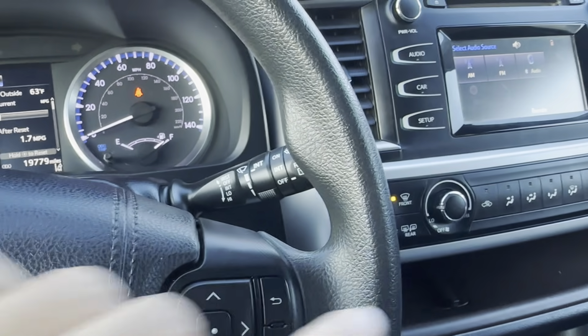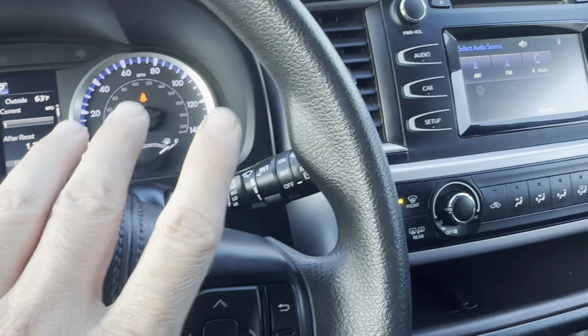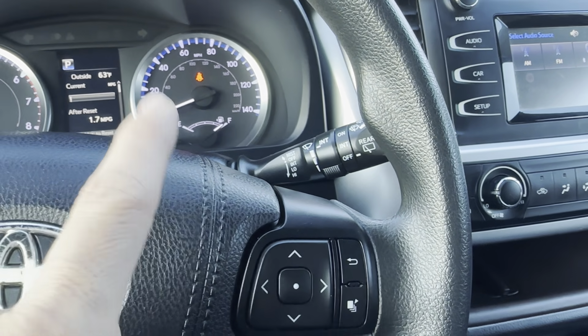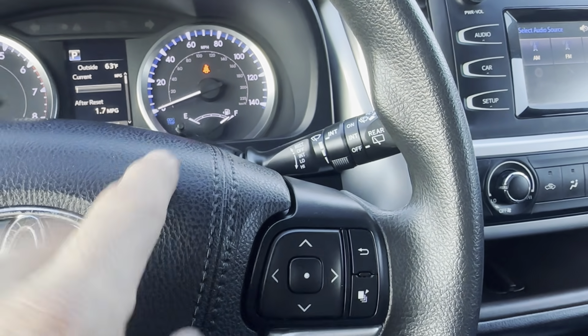We were able to fix this, and the way we were able to fix this was real quick. All we did was disconnect the battery and connect it right back up. We left it disconnected for 5 minutes and connected it, okay?